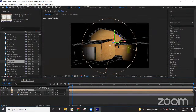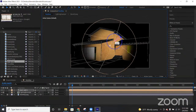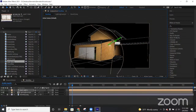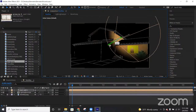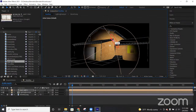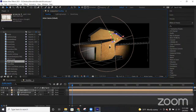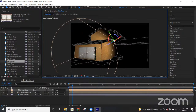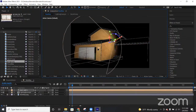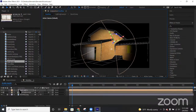And now you've got this kind of new thing going here. You've got a cone of light that's shining on the house. You have these controls. Yeah, warning, that's okay. You've got these controls similar to what you have in the other 3D space. So if I change this axis, I'm changing where the light is shining. I change this one, I'm moving it around this way. This little anchor point here too, you can change the point of reference where the light is pointing at.